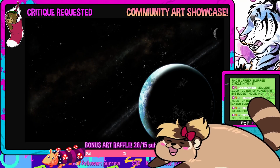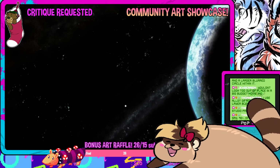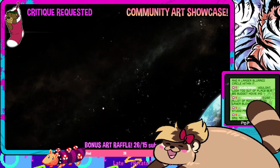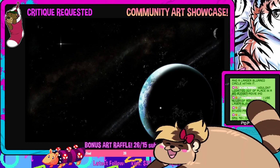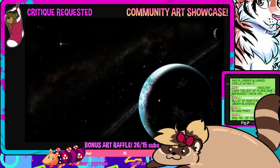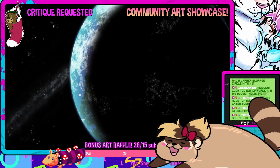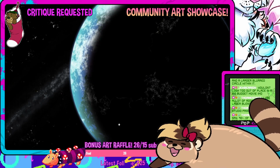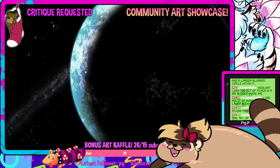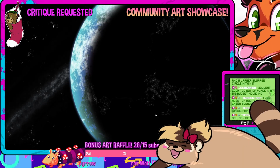I don't know if there's any critique I can add to this other than I really love this. I think it captures the idea of space and the void of space really well, but it has enough going on that makes it interesting enough, you know? Really, really cool. I would love to see more planets, maybe with more atmospheric effects. That just looks so cool. I'd love to see more environment stuff in general.